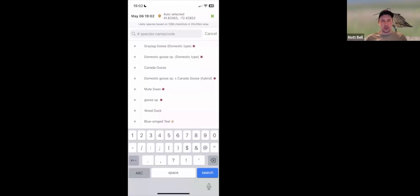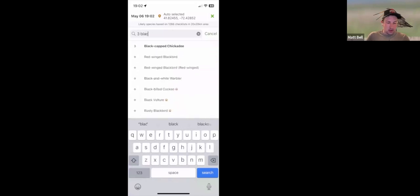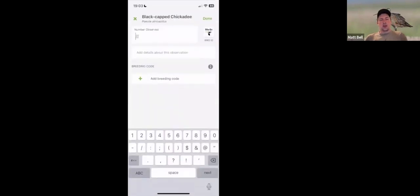Because the secret hint of eBird is you can type the number that you saw. So say I have 3 black-capped chickadees. You type the number 3, and then you can type black-capped chickadee and just tap on it, and it automatically adds those 3 to the list. And then if you see 3 more later on, you can do black-capped chickadee again, and bam, all of a sudden it's 6. So that's why the numbers come up. It's so you can quickly type and not spend too much time looking at the phone. Now, if you were just to tap on a species like chickadee, you could actually put the exact number in if you wanted something like that.